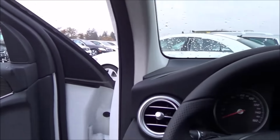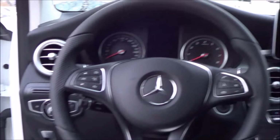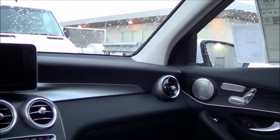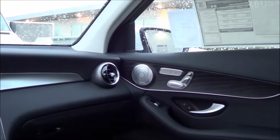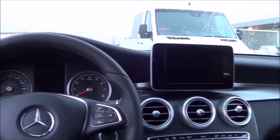Now the step-in height for the GLC is fairly low. And when you step on inside of the vehicle, you're greeted with a very opulent cabin design. It's very stylish as well. And not surprisingly, it looks a lot like the C-Class sedan's interior.